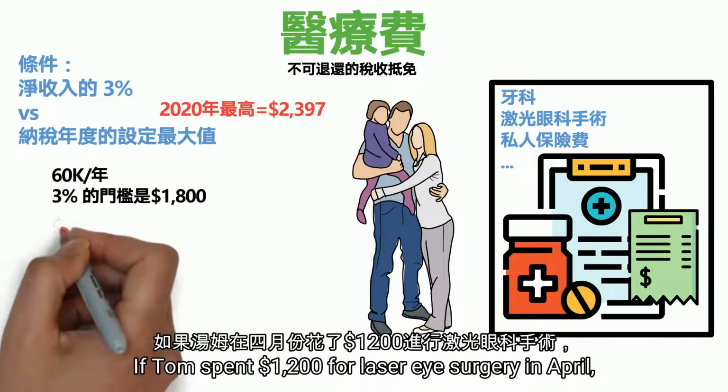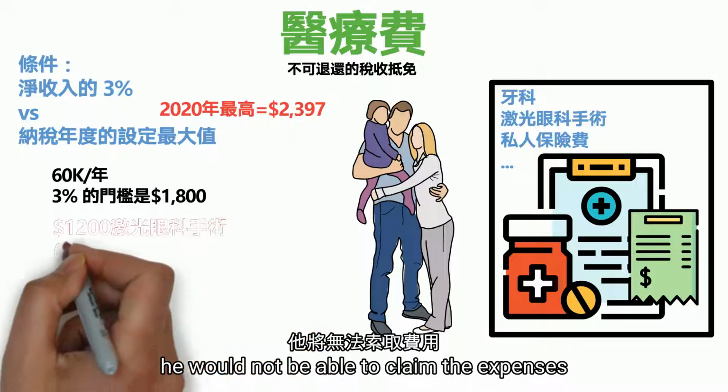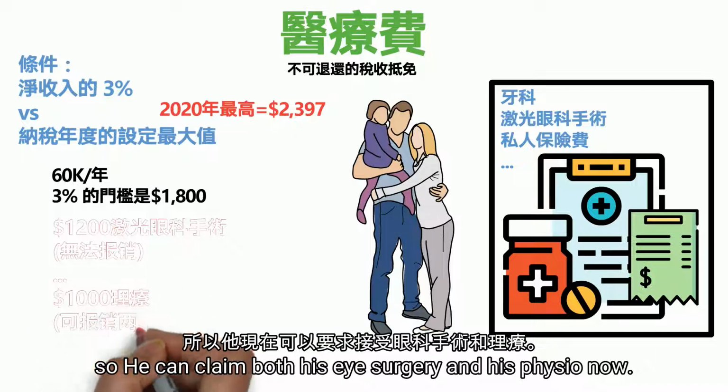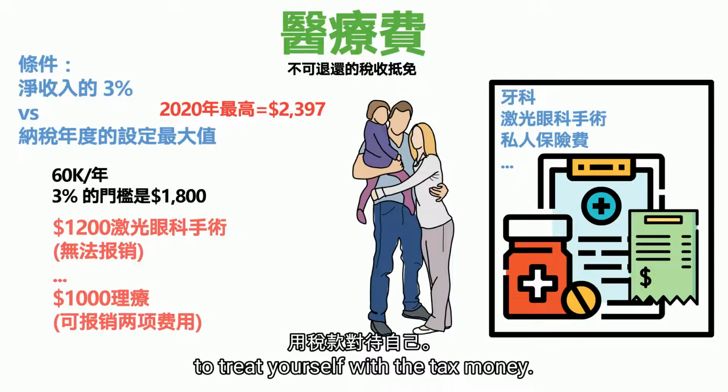If Tom spends $1,200 for laser eye surgery in April, he will not be able to claim the expenses. However, Tom decides to go to physio, which costs him another $1,000, so he can claim both his eye surgery and his physio now. You might be surprised how this can help you to treat yourself with the pre-tax money.